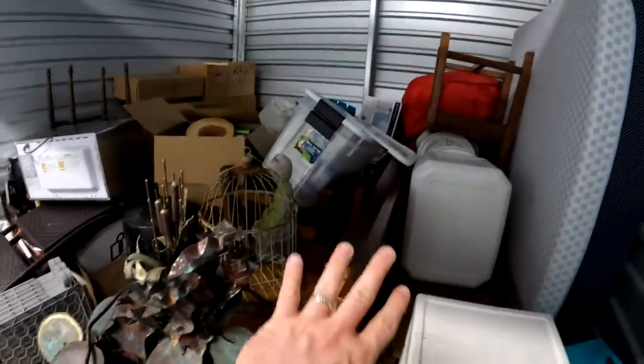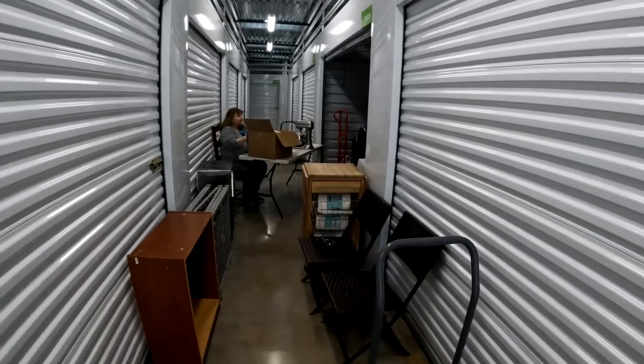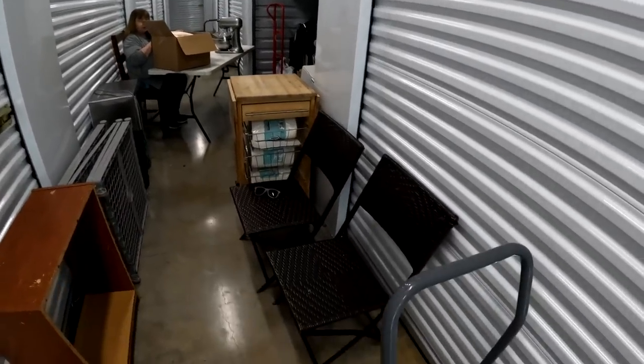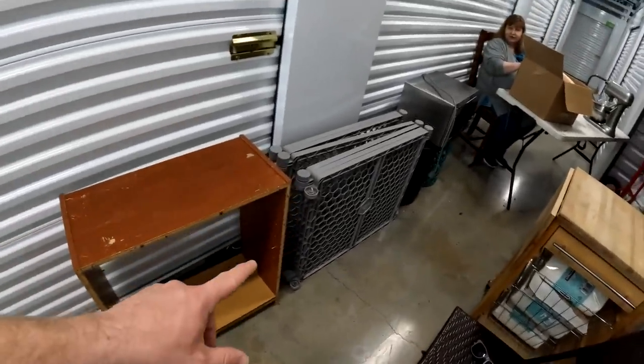Anyways, let me move all this furniture out. We'll be right back with the boxes. Don't go anywhere. All right, so I made a pathway. Don't worry, we haven't gone through any of the boxes yet. No, we're not looking in them at all. A lot of this stuff is good garage sale stuff, guys. Really good garage sale stuff.